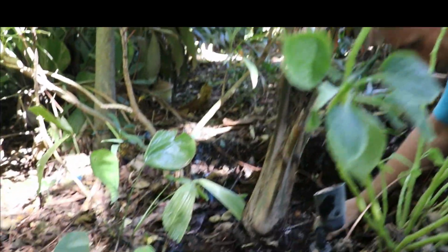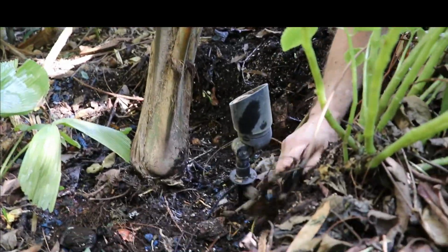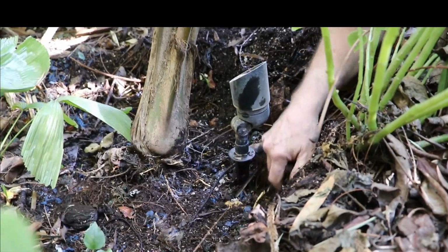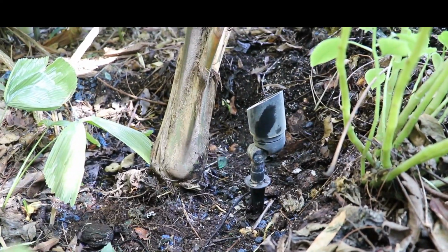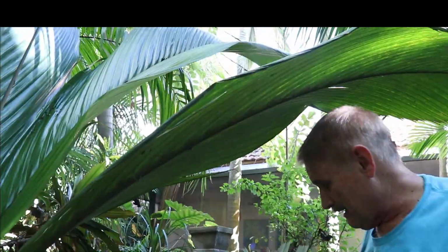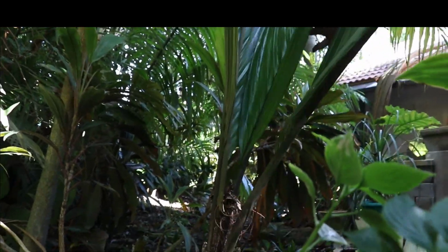Now I have to watch this because there are some rocks in here. But look at all the lovely new roots that are coming through. That makes it easier for it to be transplanted because we don't have as many roots being severed to shock the thing. Oh, of course, there you go. Glass rock. That happens. If you love this stuff, you can't worry about little things like that.